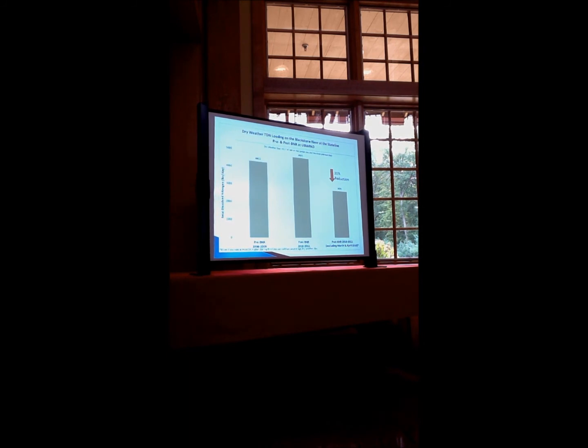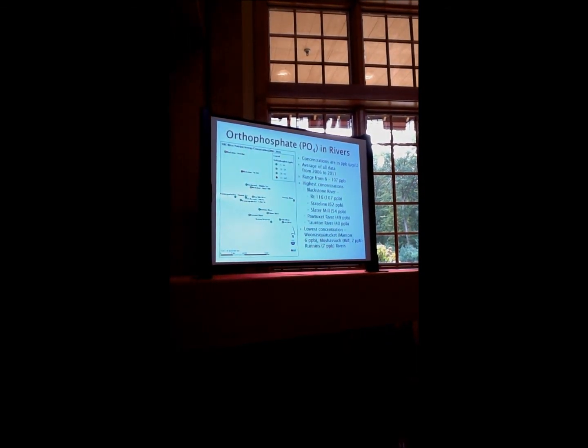Next slide, please. Okay, I'm just going to do phosphorus now. It'll take me a minute. Same analysis for phosphorus in the rivers. Highest concentrations are coming out of the Blackstone. At Route 116 is the highest. So guess what? There's a Rhode Island source of phosphorus that's causing a lot of high loading there. And the state line is 62 parts per billion. Lowest rivers are Woonasquatucket, Mashapaug, and the Runnins River.